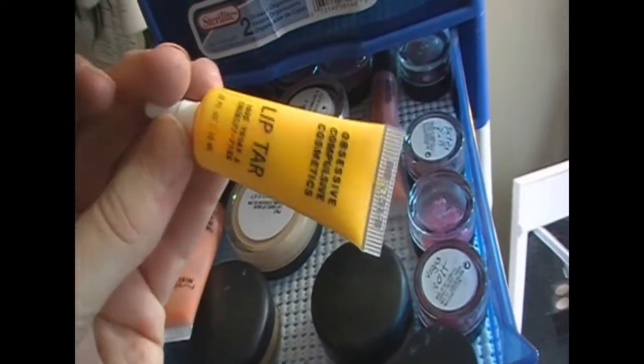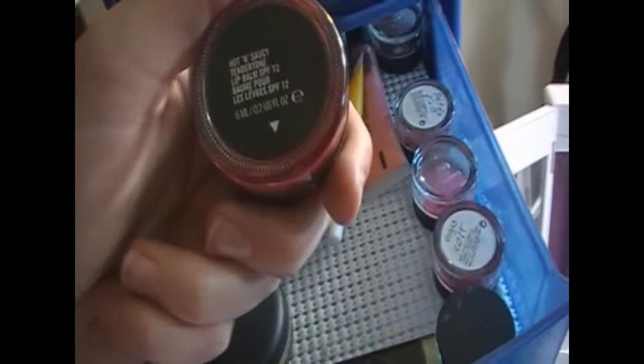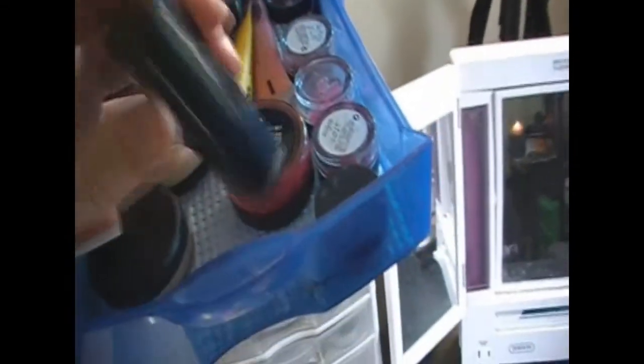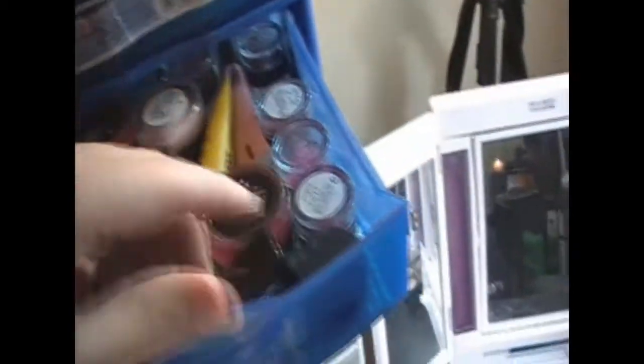We have the OCC Lip Tars. This is in Traffic. I love those things. Absolutely love those things. Tender Tones. These have been discontinued, and they are not bringing them back due to the stupid government. Makeup Forever Black Lipstick. I think that's the 01 or the Rouge Intense 50.